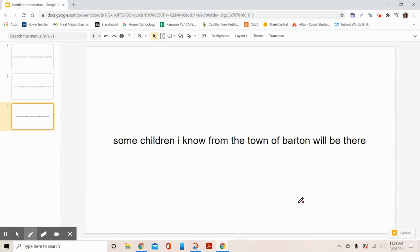Let's look at one more sentence. Some children I know from the town of Barton will be there. Okay, let's look at our sentence. How many nouns are in that sentence? Okay, I see 3 nouns. Let's see if you found those same 3 nouns. Again, I notice beginning of a sentence, some is not a noun. It does not name a person, place, or thing, but it does need a capital letter because it is the beginning of a sentence. So let's change that to a capital S.